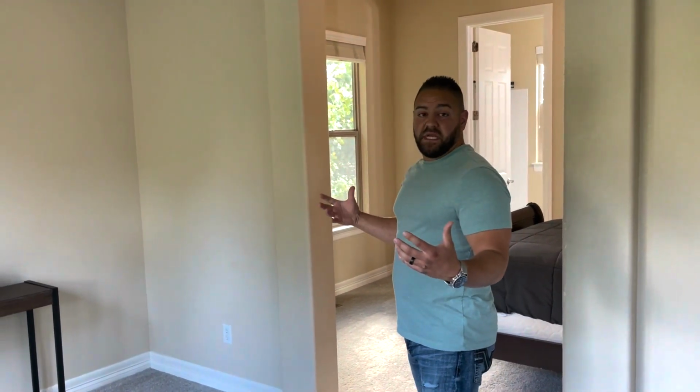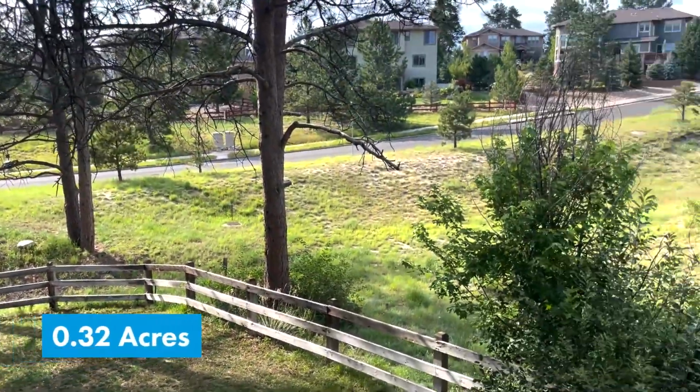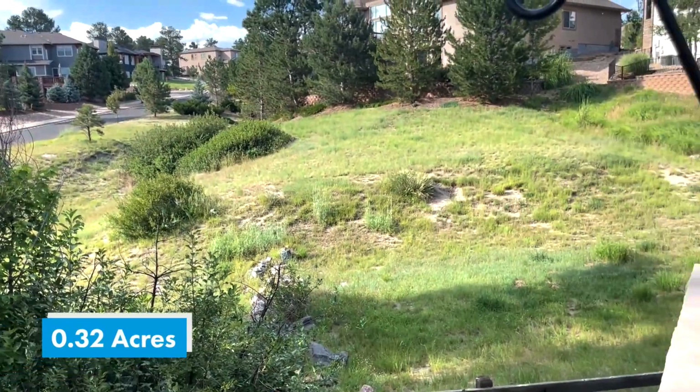Speaking of privacy, this lot is absolutely incredible with the pine trees, the surroundings, everything in it, 0.32 acres. And it is sure to blow you away. It's absolutely incredible. Like I said, what's not to love about this beautiful private backyard? Plenty of trees, huge deck, just absolutely incredible.